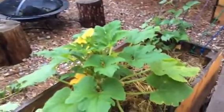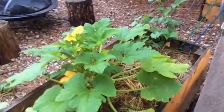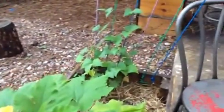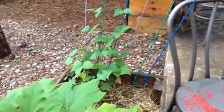We have some squash here. We've got some summer squash here in the front and a tiny little sad butternut squash that's trying to take off, not doing so well. And here we have some beans that are just starting to take off up our crazy trellis. Alright, so forgive me as I pass these.